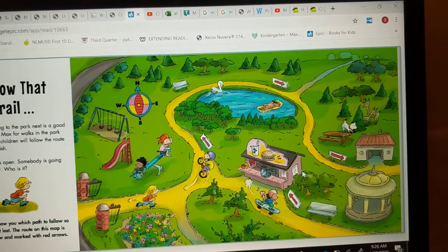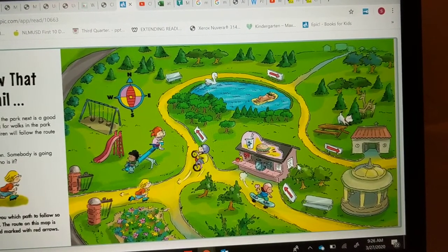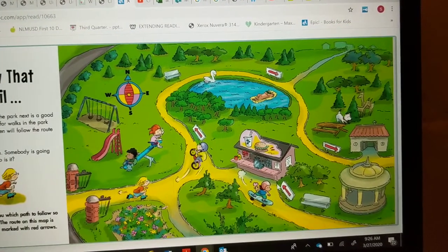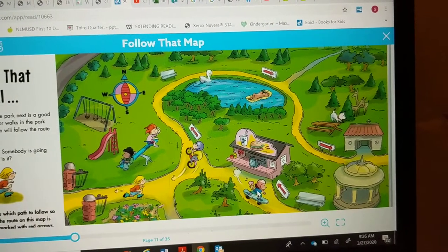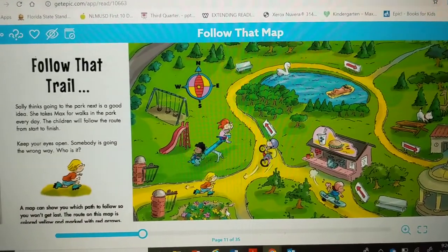So which friend is going the wrong way on the path? Can you figure it out? I see the friend going the wrong way too. Yes, right here, huh? The arrow says the path is supposed to go this way all the way around, but they're actually going the opposite direction. Found it. Okay. Let's look back over here again.